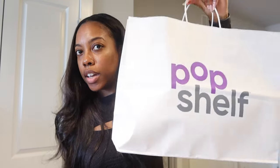So yeah. Since I was already all the way over there at that Ulta, there's a Pop Shelf over there. And I went to Pop Shelf the other day because I had to take my nephew to a birthday party out in Matthews, so we stopped at the Pop Shelf over there. Y'all, I found, y'all know those cute little syrup dispensers that you can get on Amazon.